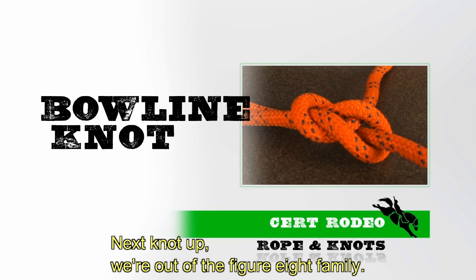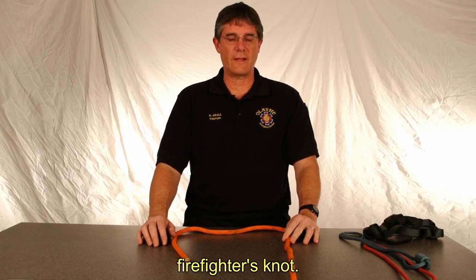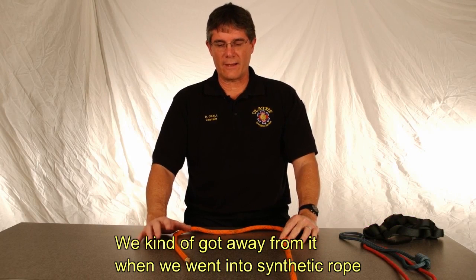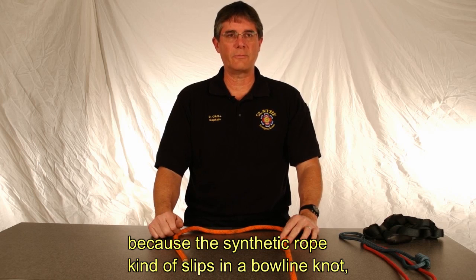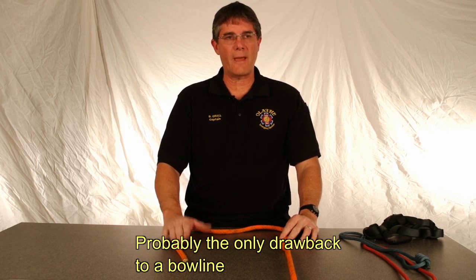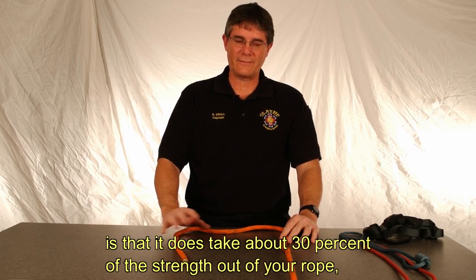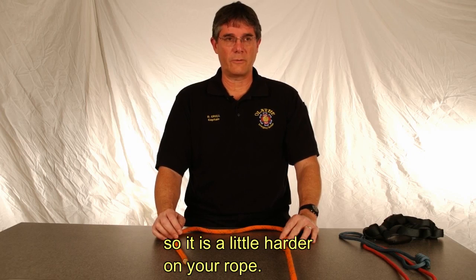Next knot up, we're out of the figure 8 family. This is a bowline. This is a very, very old firefighter's knot. We kind of got away from it when we went into synthetic rope because the synthetic rope kind of slips in a bowline knot, but it's actually making a resurgence. Probably the only drawback to a bowline is that it does take about 30% of the strength out of your rope, so it is a little harder on your rope.